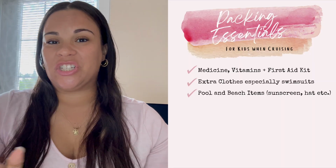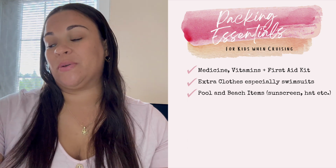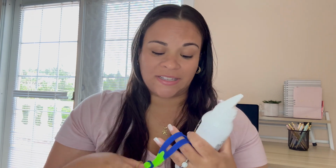My third idea is to pack those beach pool essentials that have a crazy markup on the cruise ship. So I am talking sunscreen and plenty of it. Your kids' favorite goggles for the swimming pool. I don't know about you, but my kids are so fussy, so particular about what goggles they wear. Like some, they're like, oh, the water's in my eyes. The water is not in their eyes, but they just have a specific one that they really like.